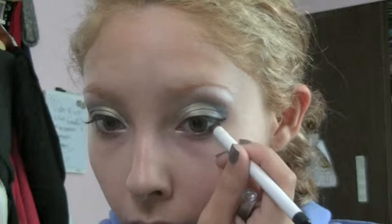Next, I will be taking this black e.l.f. eyeliner, and I'm just using this one because it was the one that I had. You can use any one that you want. If you want a more high-end one, this is just the one I happen to have on hand.